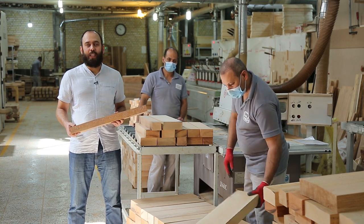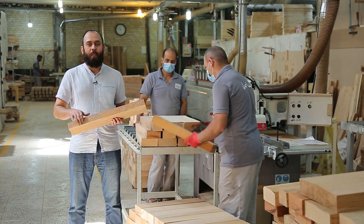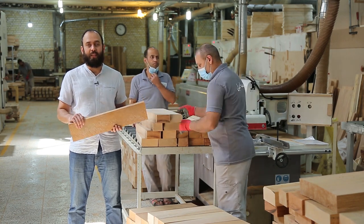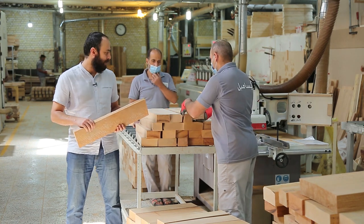Single rip saw. It makes each side of the wooden part smooth and flat. As you see, both of the woods are rough and uneven, but the output is completely different. Soft, smooth, and even. How does it work? Let's see.